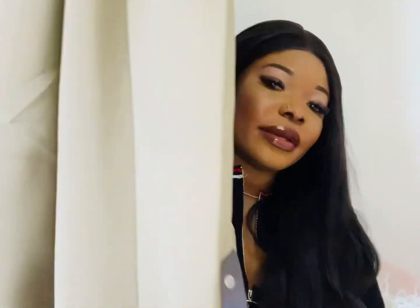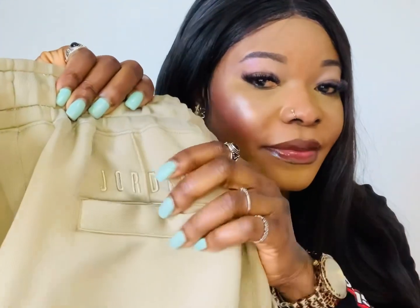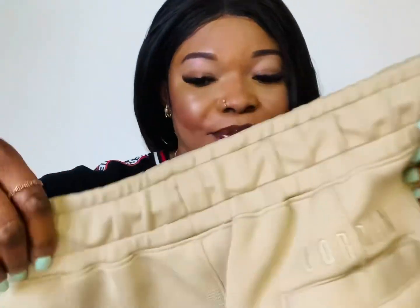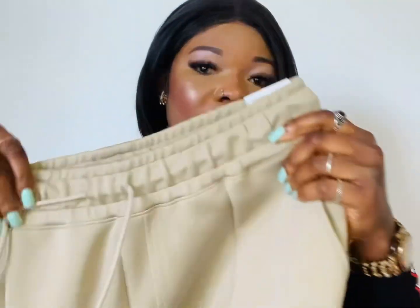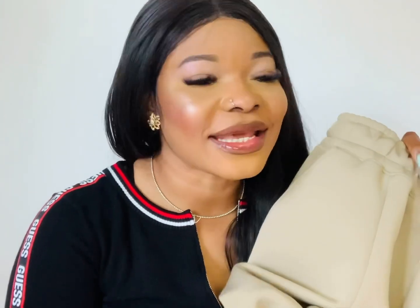This one is actually a sweatpants that has this button all down here. This one is from Jordan. This is the latest sweatpants from Jordan. As you can see it here, straight in Jordan here. And this is the logo. So I love this. You can style this with anything.